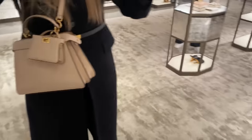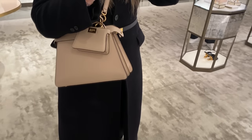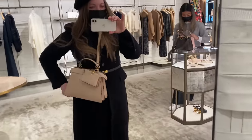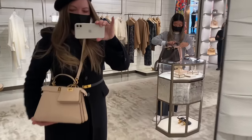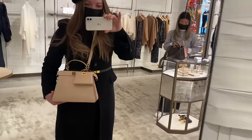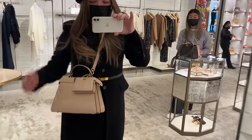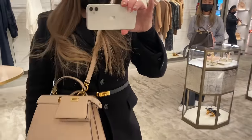Okay, so this one with a little add-on. And this is the small size, so it's a little bit bigger. That's amazing, I didn't even know that. A little bit more structure. Yeah, oh right, and this one has more structure. Yes. Which is really pretty. Yeah, it's great. I had no idea that you made that in between size, so that's something I learned today.